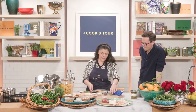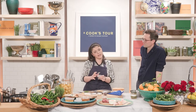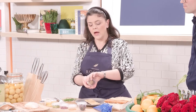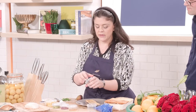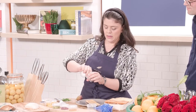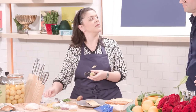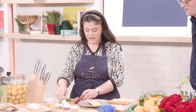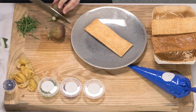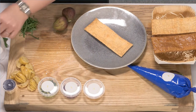So we also have some figs that have been packed for you, purely because figs are so delicate. We don't want to put them in together. We want to keep them so they're not bruised and they come to you in perfect condition. Okay, just want to take the stalk off, because nobody wants to eat the stalk. Right, take the stalks off and just pop them aside.